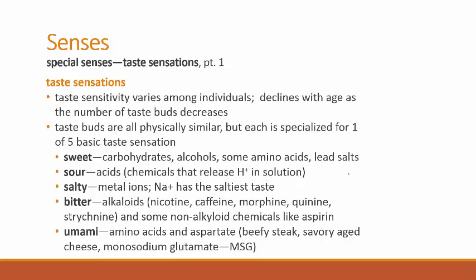They're sweet. That's what we get from carbohydrates, especially the mono and disaccharides. Alcohols have a sweet flavor. And there are some amino acids that also have a sweet flavor, as well as salts of lead, interestingly enough. So we have sweet taste sensations.